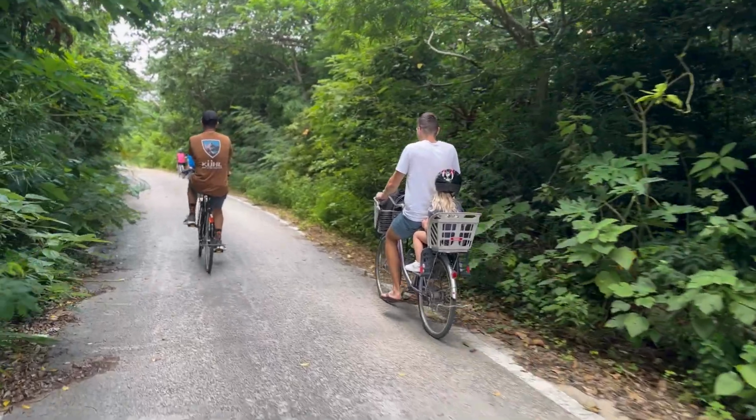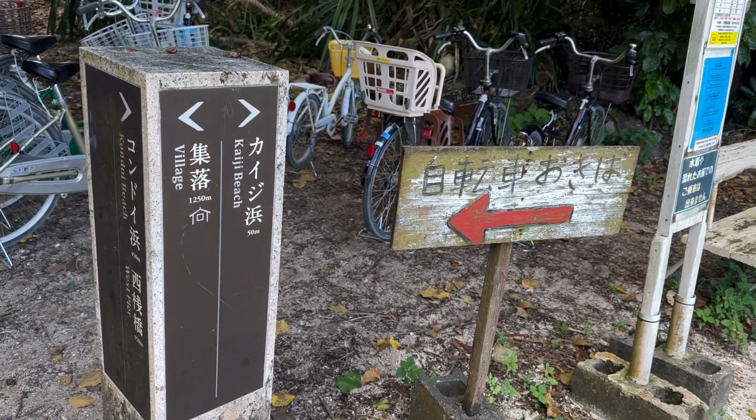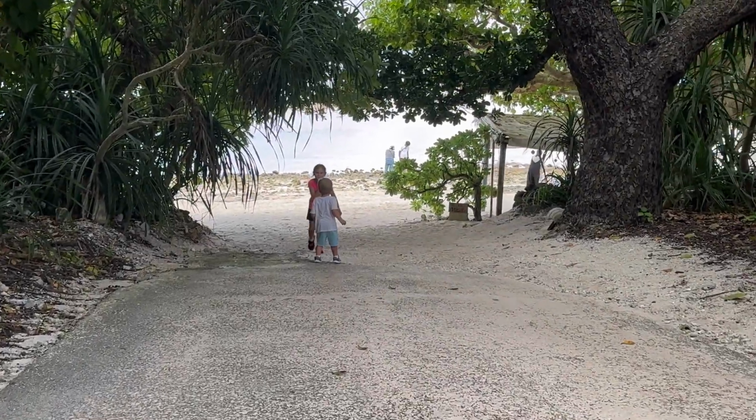Since we went to the first one, closest to the ferry, there were a lot of people there. But we were able to get bikes for both of my kids in the right size, and bikes with kid seats on them for our friends. Once we had the bikes, we went straight to Star Sand Beach.